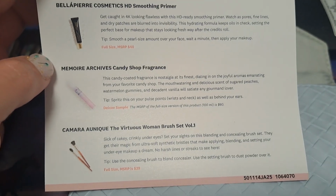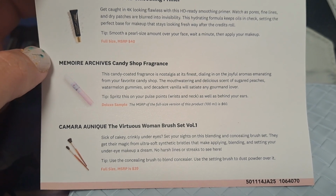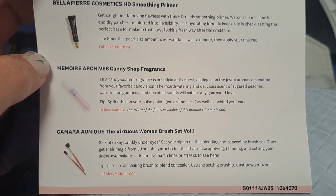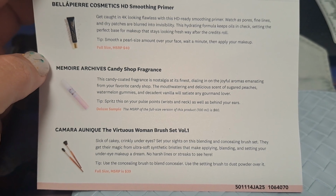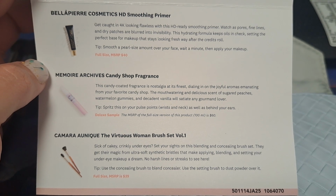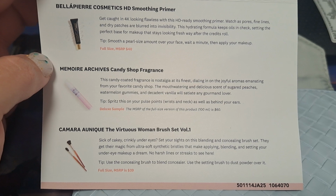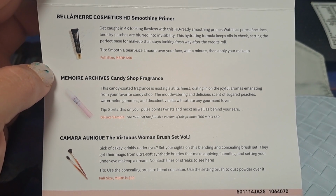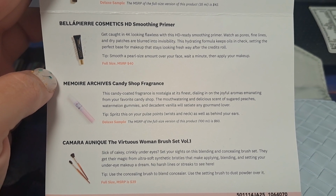So we have the Kamara Unique, the Virtuous Woman Brush Set Volume 1. Sick of cakey, crinkled under eyes? So these are under eye brushes. Set your sights on this blending and concealing brush set. They get their magic from ultra soft synthetic bristles, which I mentioned when I felt them. They make applying, blending, and setting your under eye makeup a dream. No harsh lines or streaks to see here.